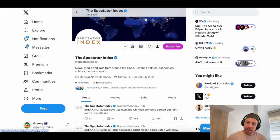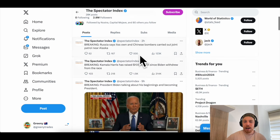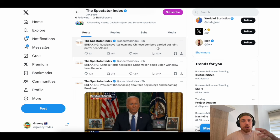The next strategy that I like to use, guys, is following some really high profiles on Twitter. And what I mean by that is they keep you up to date with what's happening worldwide. So if a news event happens and it is something that could be created into a meme, then you want to be following these accounts and jumping straight onto those as soon as possible.